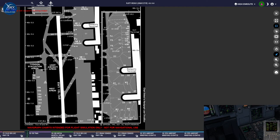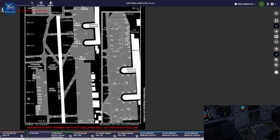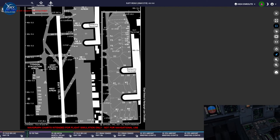Naha Airport, information Alpha. ILS runway 18 right approach. Landing runway 18 right. Departure runway 18 left. Departure frequency 126.5. Wind 226 degrees, 8 knots. Visibility 10 kilometers or more. Temperature plus 29, dew point plus 26. QNH 1009.